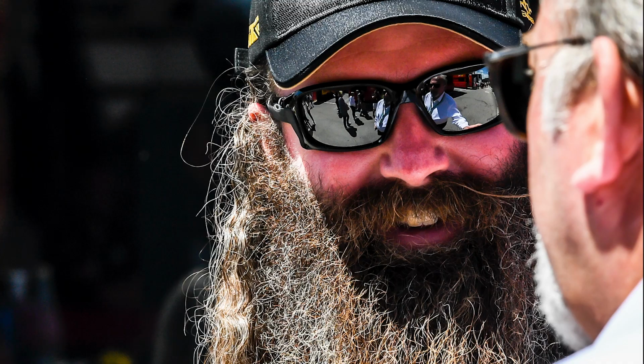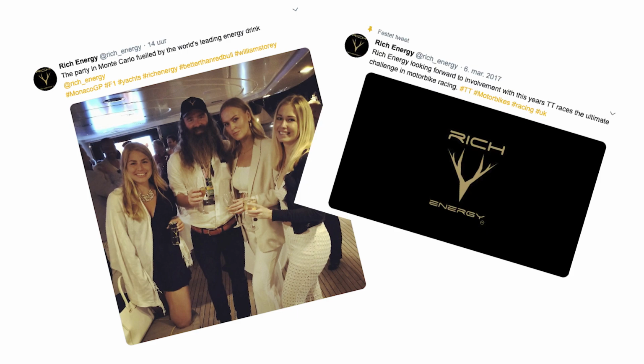Rich Energy are a British energy drink company. They were founded in 2015 by immensely bearded William Storey. The company had created a lot of hype online. You couldn't buy Rich Energy anywhere. At one of the events, they did bring some of their cans to the paddock, so I have tried it, and it tastes quite nice. I still haven't seen any shop that sells it.